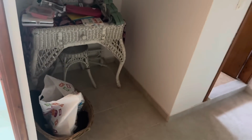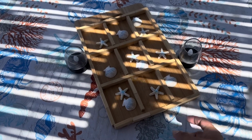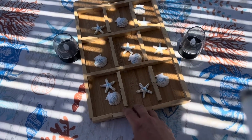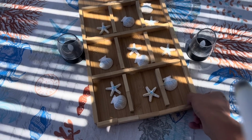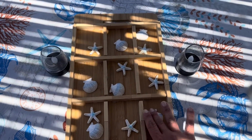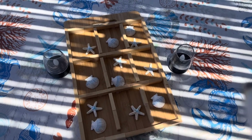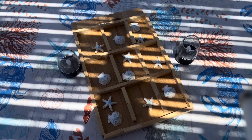This is the area where the closet is gonna go, custom built to this area. So I'll be getting rid of that little vanity and it'll go all the way to the top. And here's a blast from the past. If you guys watched last year's Greece vlog, this is the tic-tac-toe board we made out of Jenga blocks and a bamboo cutting board and our little pieces. So it's still out here for us to play with.